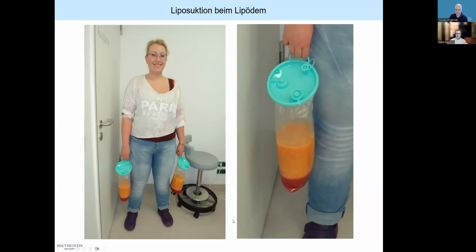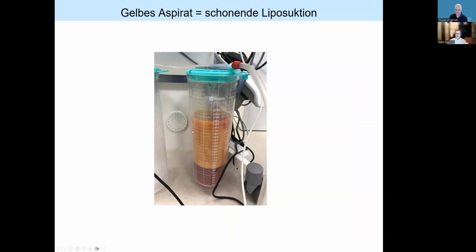Operation room. And what's important is a gentle aspiration, when you have yellow fat. Yellow fat aspiration means no blood vessels injured, in opposite to more aggressive techniques where this all is red. And you also see the fat swims up.